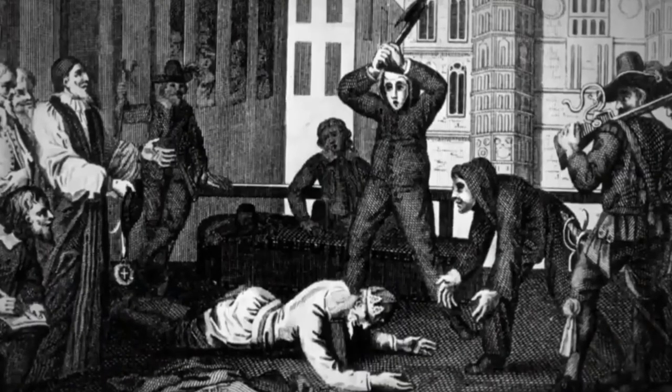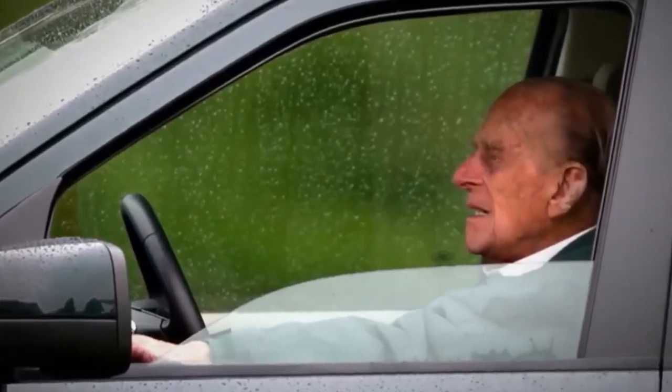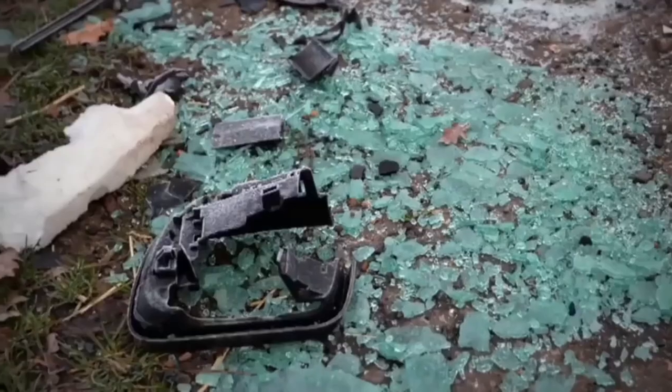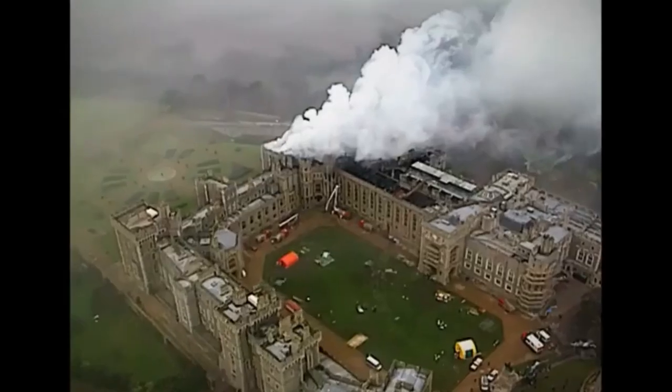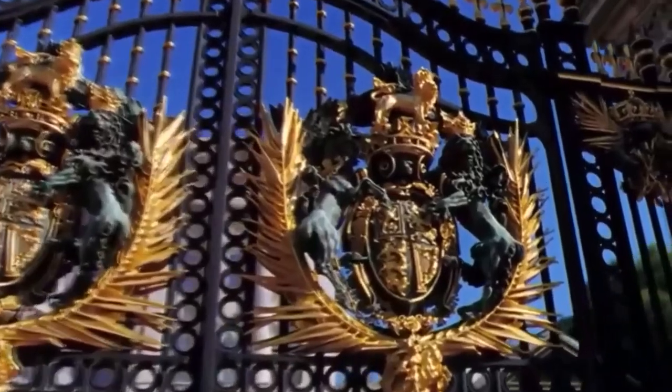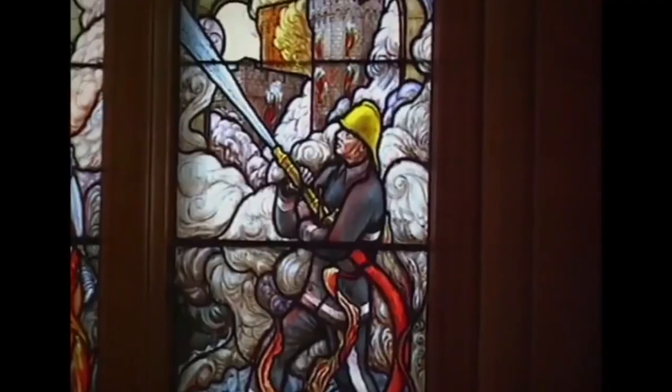Delve into their gruesome histories. Frankly, you're going to cut the head off a king. It's got to be done in a palace. And revisit recent events that have shaped the modern royal family. I could see that his legs were trapped. Camilla was one of the most unpopular women in the country. To see those images of the castle in flames, there was an emotional impact for the nation. This is The Secrets of the Royal Palaces.